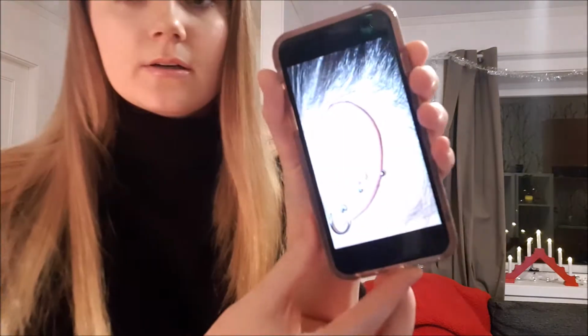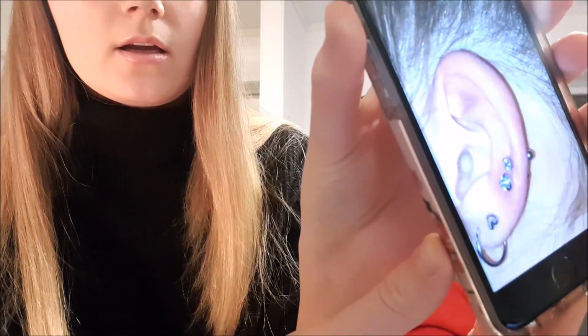And I have a picture of what it looked like. My ear got very swollen, as you can see, and it started to hurt more. And I had no problems before that. Obviously, they were fresh piercings, so if I touched them, which you shouldn't do, it hurt a little bit, but I had no issues with anything.